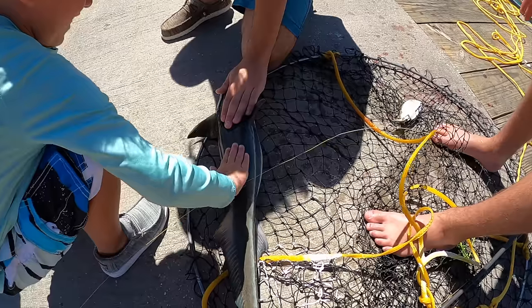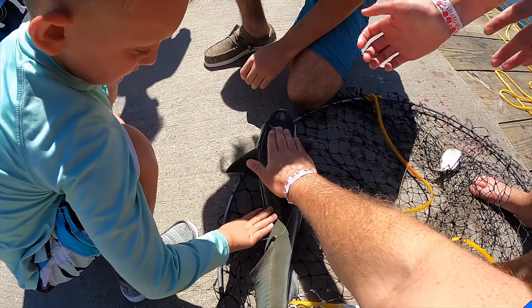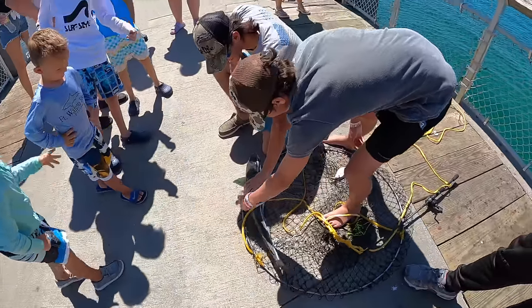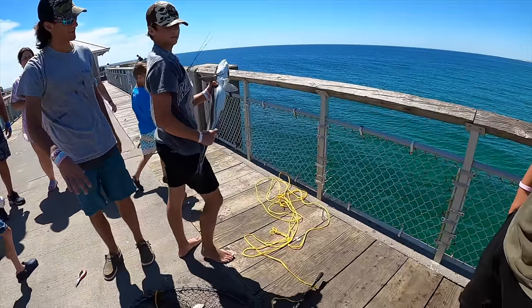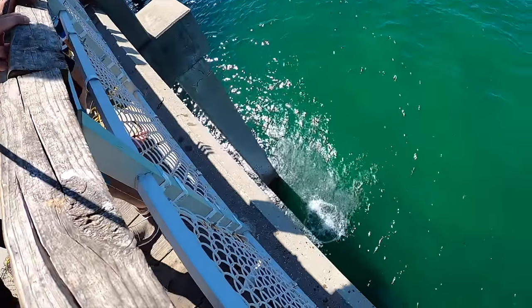Whoa, he's on smooth. That's cool. That suction thing is cool. It suctions? Yeah. I know. You can stick it on your arm and it just... Oh, that's weird. That's cool. Look at that. Oh, holy crap. I wouldn't chunk him. Throw it back in. Yeah. There you go. Bye, fishy. Bye, fishy.